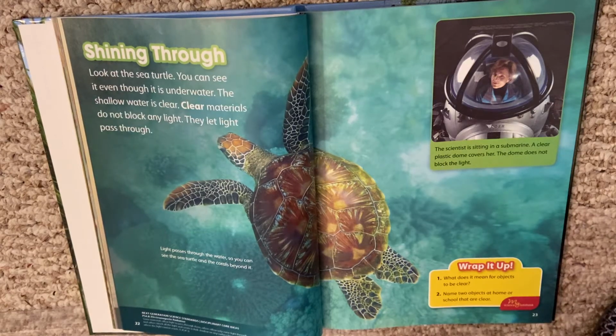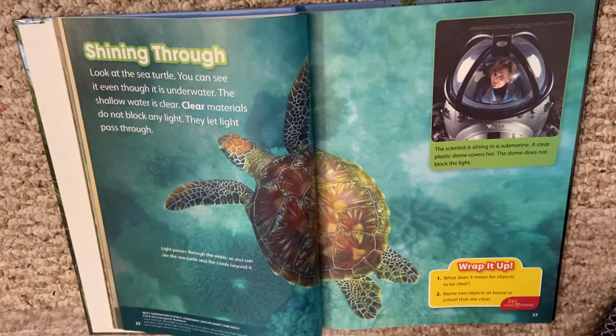Shining through. Look at the sea turtle. You can see it even though it is underwater. The shallow water is clear. Clear materials do not block any light. They let light pass through. Okay, so water, boys and girls, is clear.